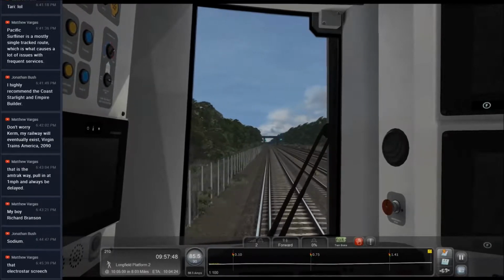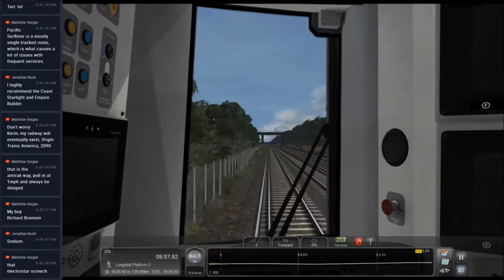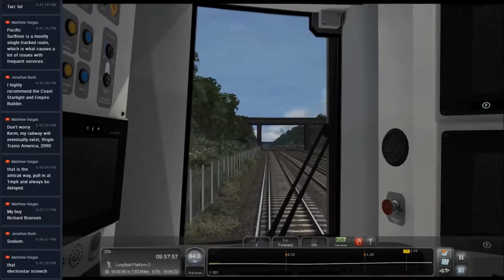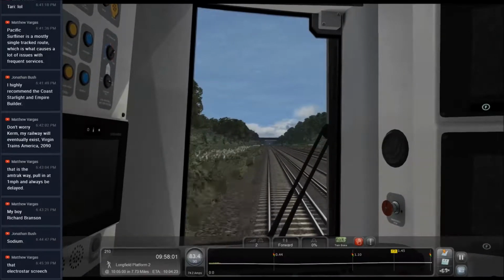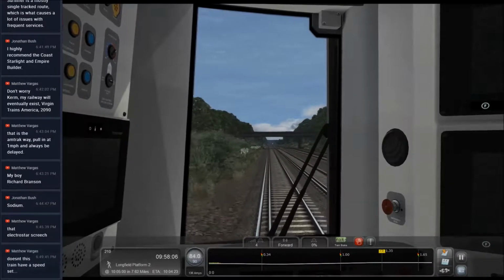Can't always be completely professional in train simulators. Train simulator. Not sure why I pluralized that. I have to train myself to remember to say Train Simulator 2018. It's so ingrained in me to say 2017. I'm only like 98% confident that I said Train Simulator 2018 at the beginning of this video.